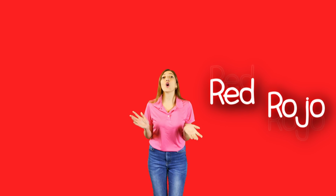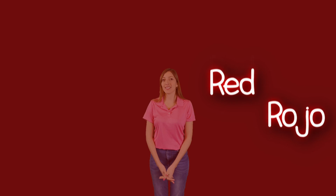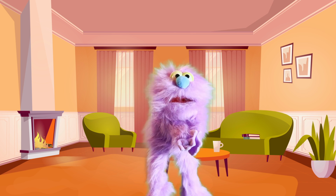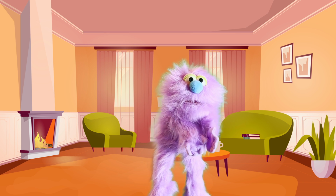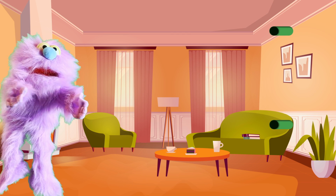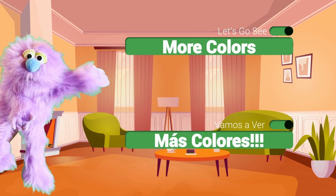¿Qué color ven? Yo veo rojo. What color do you see? I see red. Very good. Muy bien. Do you guys want to see another color? Okay, let's go to the other room. ¿Quieren ustedes ver otro color? Muy bien. Vamos al otro cuarto.